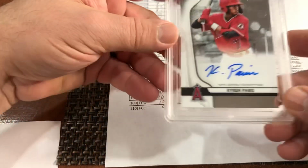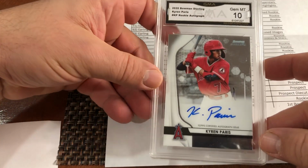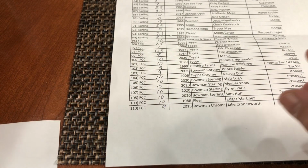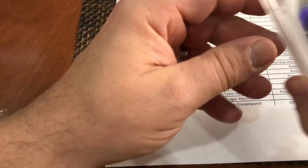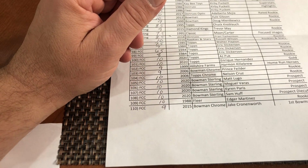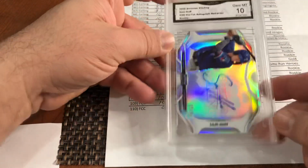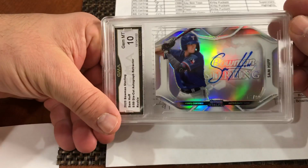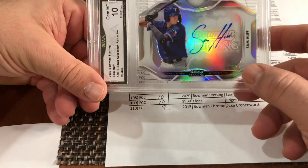Kyron Paris, I gave this a 10. Auto, came back a 10. And Sam Huff, die cut auto refractor. Said it'd get a 10, came back a 10. Numbered out of 99. It says right there. You probably can't see it because the glare is all weird.